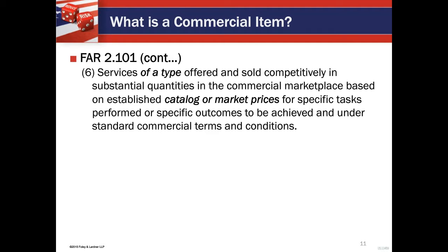A few things here. This adds in the substantial quantities language. What is substantial quantities when you're talking about a service? Well, it's not really clear. But what's more important is that when we're talking about a commercial item good, the determination of whether or not it was a commercial item was completely independent of the price of the item. Here for a commercial item service, in order for the service to qualify as a commercial item, you also have to show that the pricing is based on established catalog or market prices.